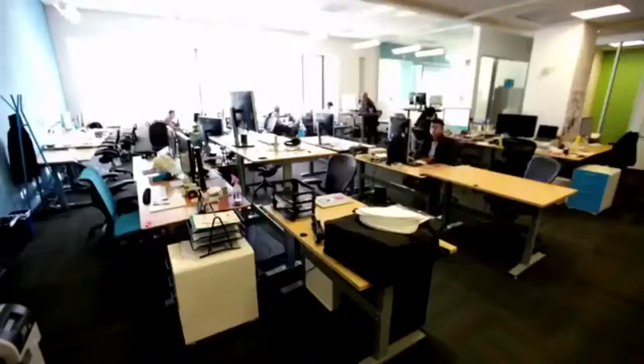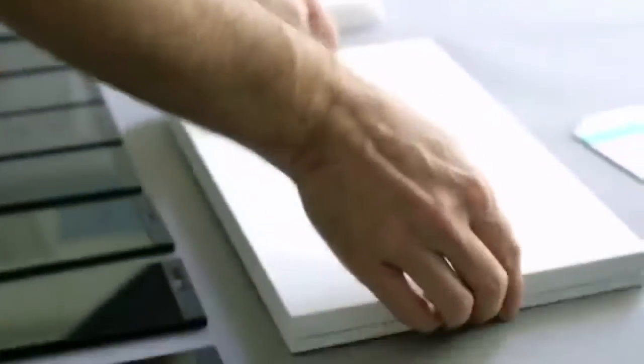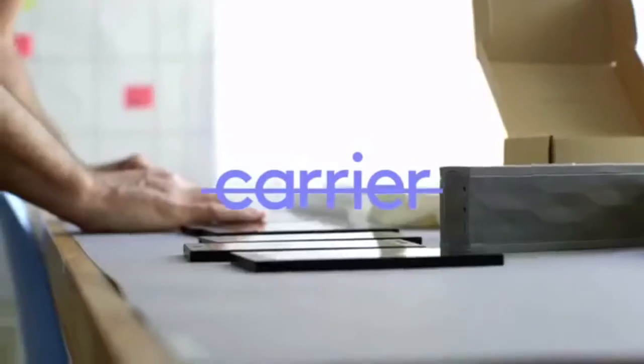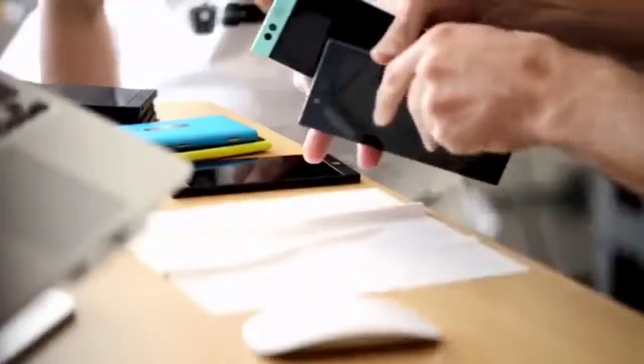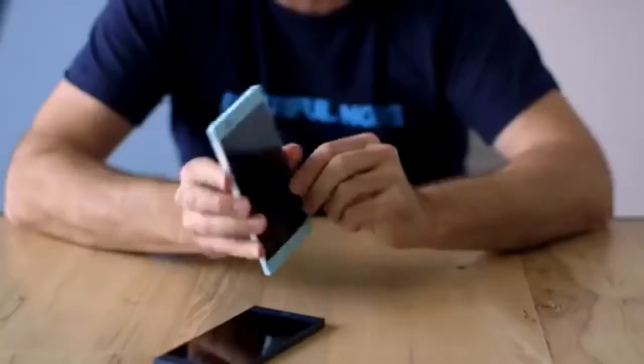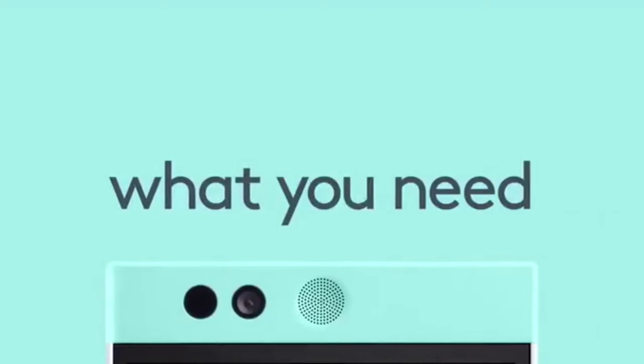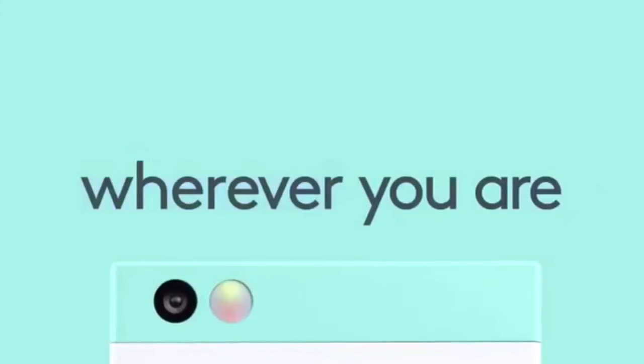There's so much talent working to unlock the power of the cloud. Day and night. This stuff ain't easy. But nothing this special is easy. Instead of going to a carrier, we're bringing the special directly to you. We're bringing you a special, smarter, super smartphone that adapts to life as you live it. You have what you need, when you need it, wherever you are.